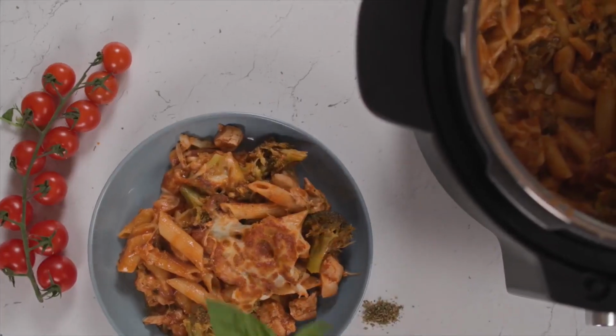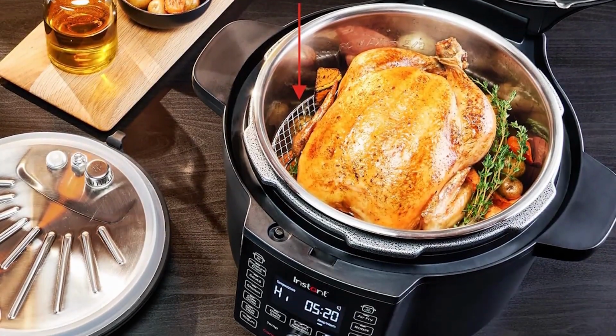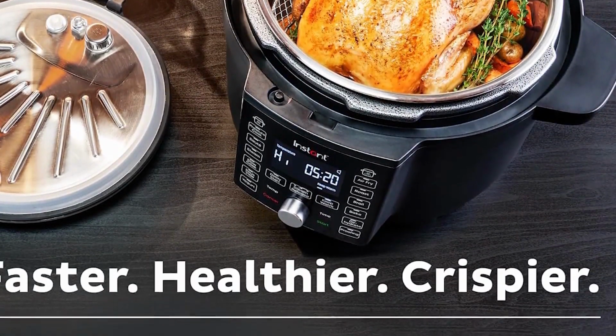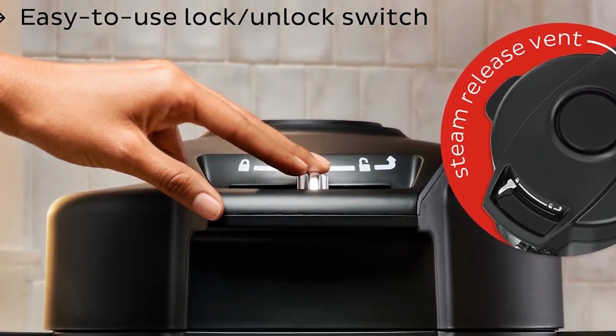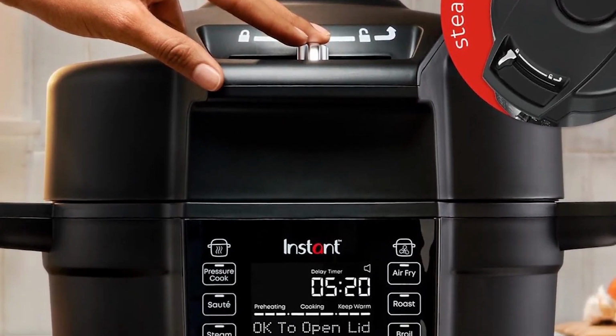A versatile steaming/air frying rack and access to Instant Pot's app with 800 plus recipes are included. With the intuitive settings and recipe options, you only need to buy the ingredients.